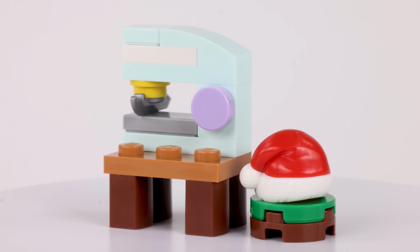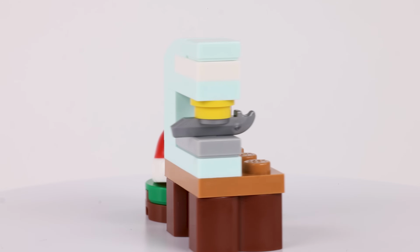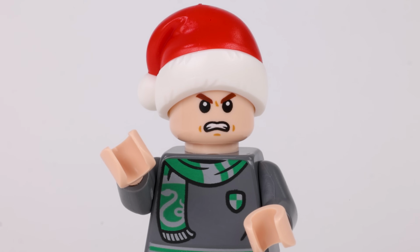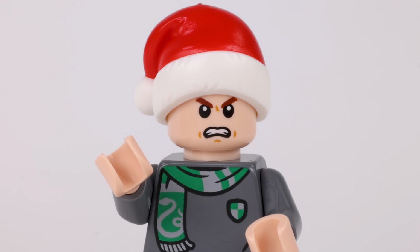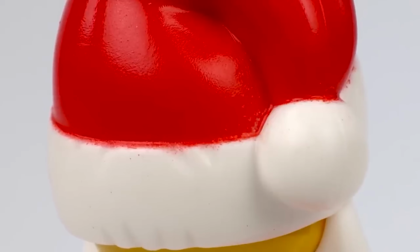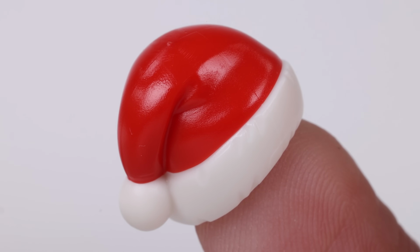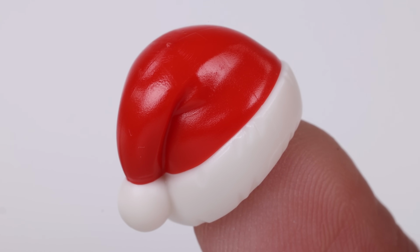And here we have today's multi-part gift from the good folks at LEGO Friends. We've got a sewing machine complete with stool and Santa hat. The Santa hat, as modelled by Draco, whose father shall certainly hear about this, has received a fairly recent update. In previous years, the white detail used to be printed on and it looked really sketchy. These newer hats are now moulded out of red and white plastic, which gives us a much crisper finish.